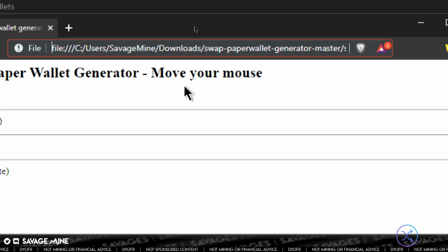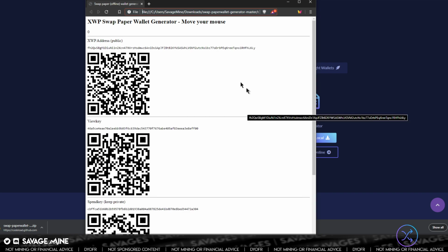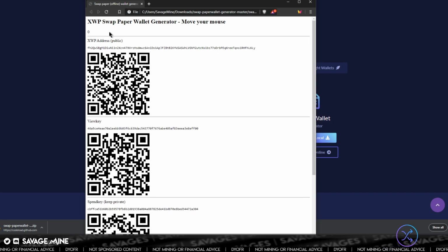Okay. So it's asking me to move my mouse around to create a random string of characters. That's what I was doing. You saw the little counter here that was counting down. So now we have an address. We have a public address. We've got the view key. Now everything underneath the public address, the view key, and definitely the spin key, you can actually see how they highlight it right here as well. Spin key, keep private. The view key, they didn't put a little disclaimer on there to keep it private. But if you don't want people to know how much crypto and what transactions are in this address, then you want to keep the view key private as well.